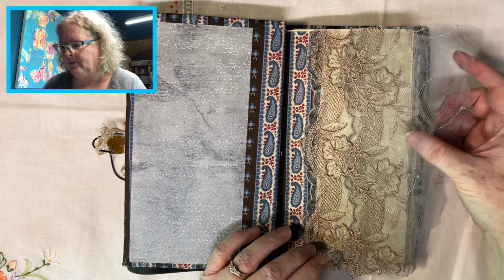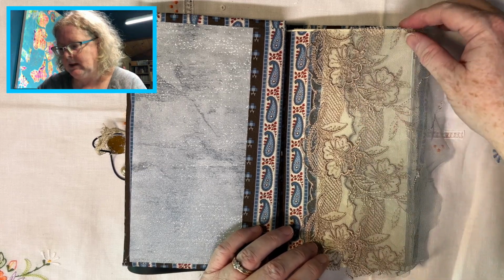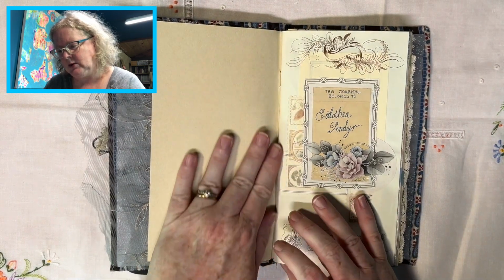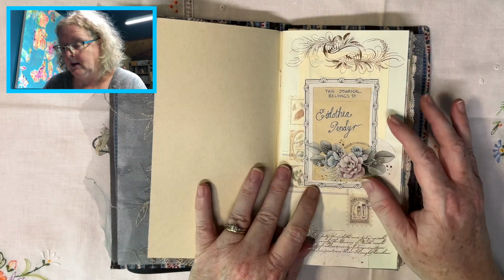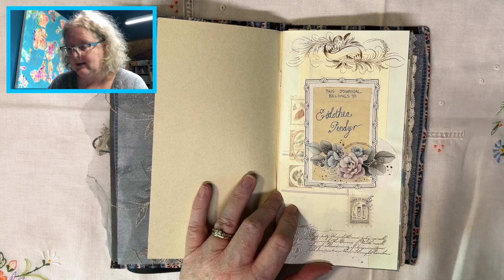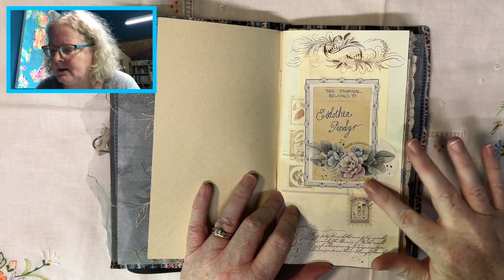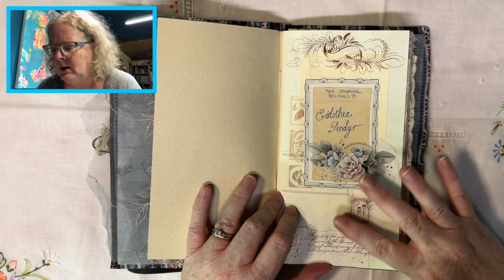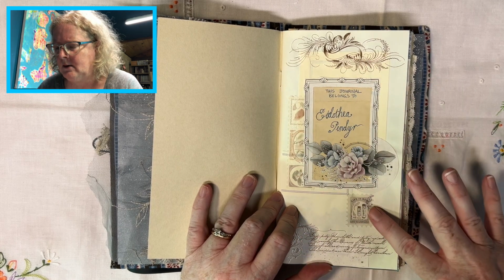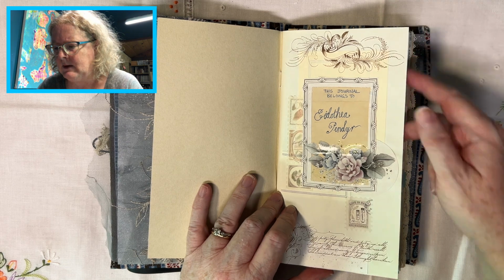Ooh, that's very pretty lace. It's sewn on, maybe? I don't see any stitching on the other side. Maybe she covered that up. I say she because here we have right away, this journal belongs to Eidothea Pendeer. It's unusual. That feels plasticky. It's very strange.